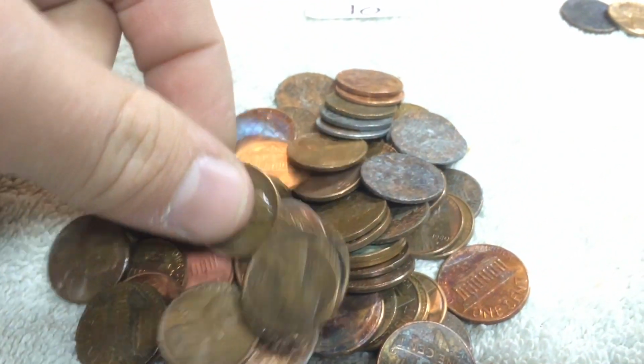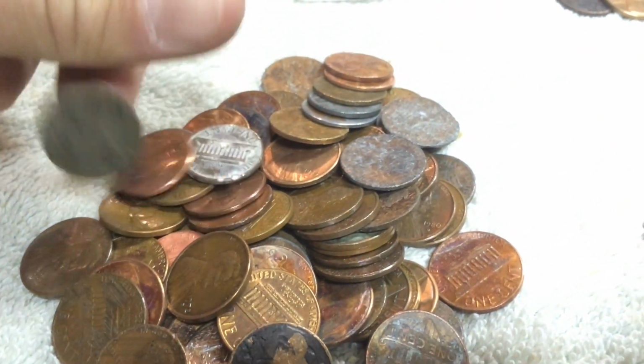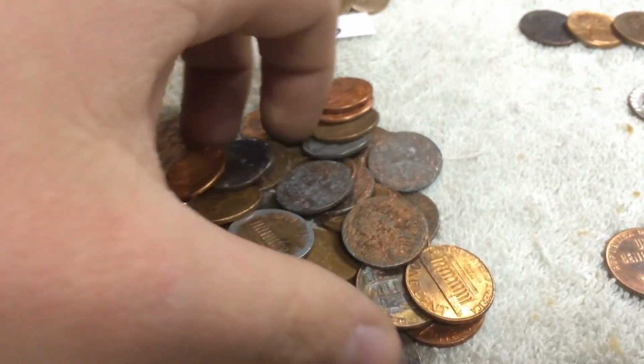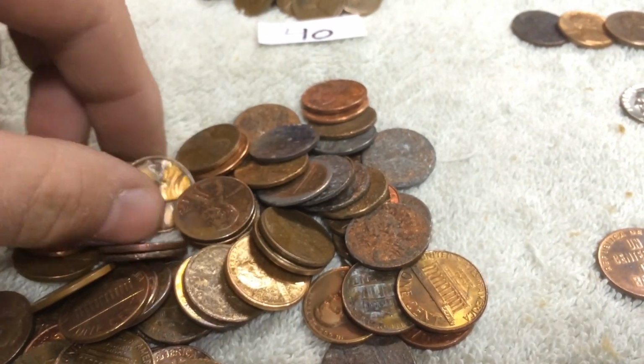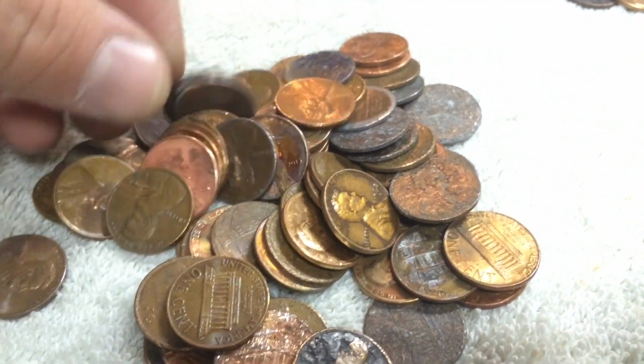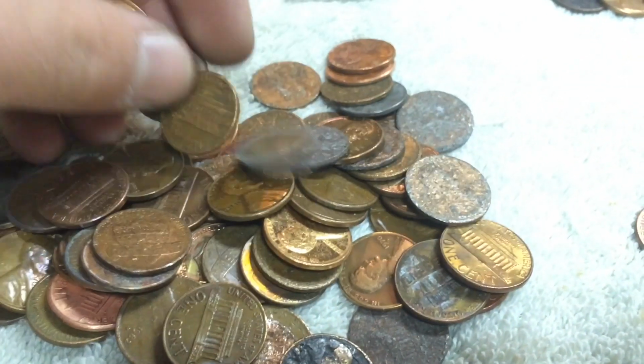Pretty cool. For the oddities, we had 72, and there's everything in here from toned to beat up, flattened. There's some cool ones in here. I think one of them in here is sanded up. One of them has like epoxy on it. This one has epoxy on it. But there's another one in here. I don't know where it is. It feels really cool.